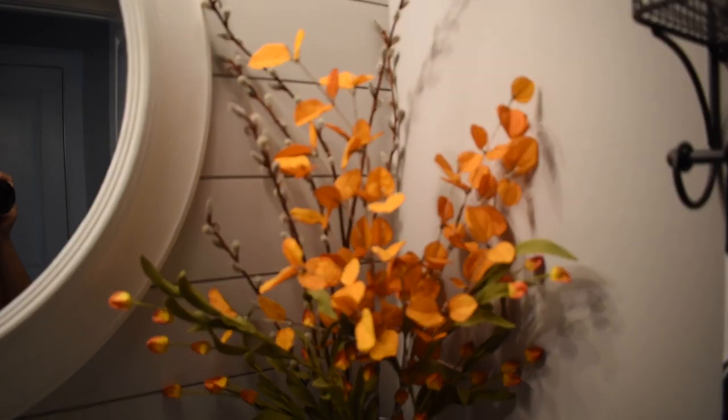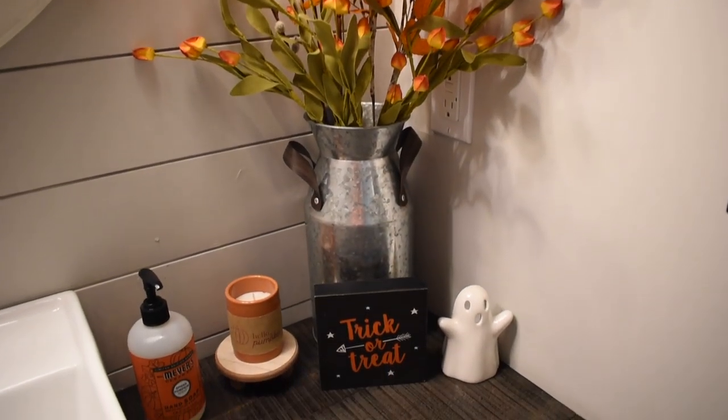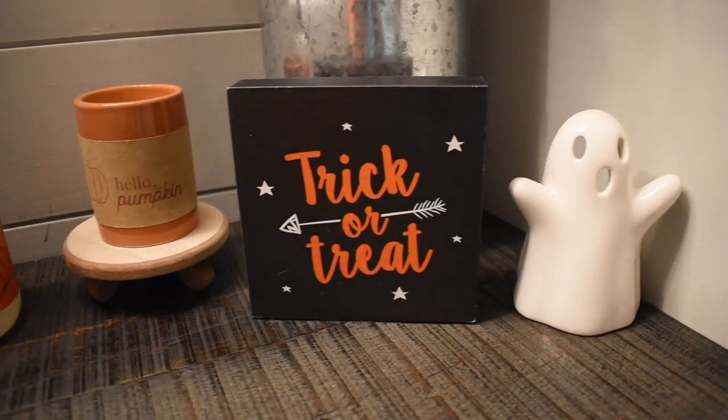But a lot of the stuff is kind of the same as what I did for my fall decor, the pumpkin candle, and then of course my Mrs. Meyers pumpkin scent soap.